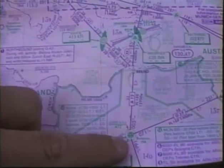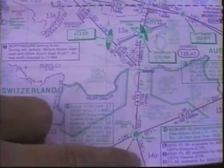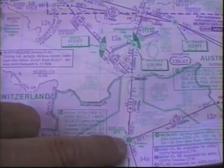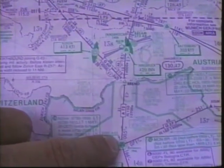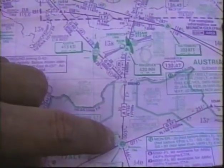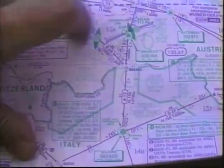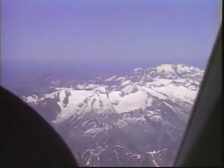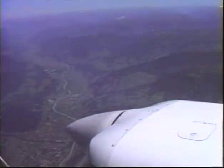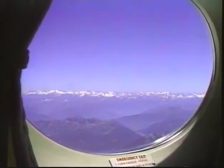This is an excellent example of flying on airways using only ADFs. This, where my finger is, is off of a VOR. As a matter of fact, it's Vicenza VOR. But this is an ADF station. And this leg of the airway goes from Bolzano ADF to Innsbruck ADF, and then we pick up a VOR radio from there. Probably the reason for that is that the nav drops out with these mountains here, leaving the ADF as the primary means of navigation.